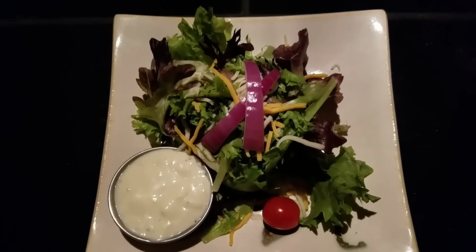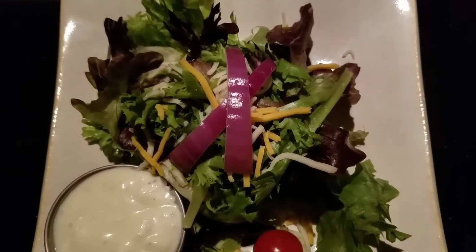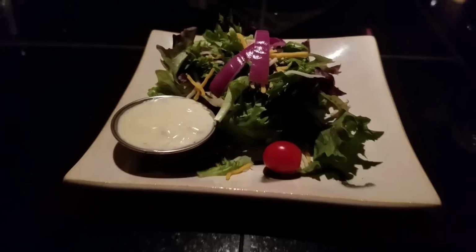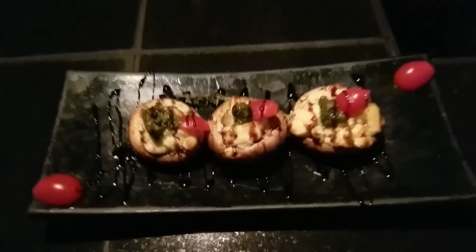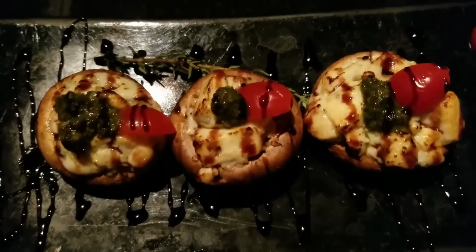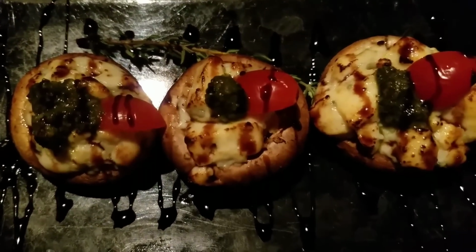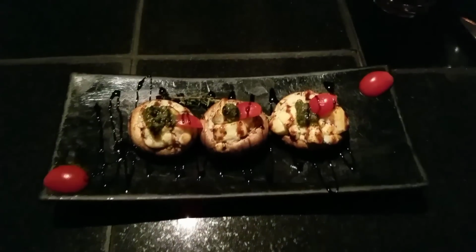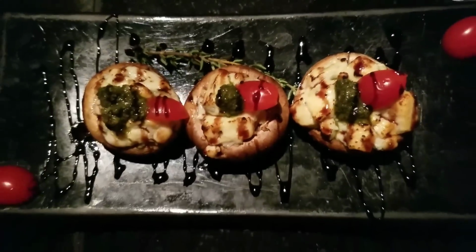This is a very beautiful salad with blue cheese and no croutons. Delicious. Got stuffed mushrooms and they made them for us with no breadcrumbs. Amazing.